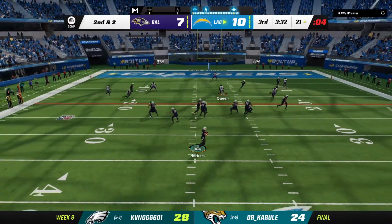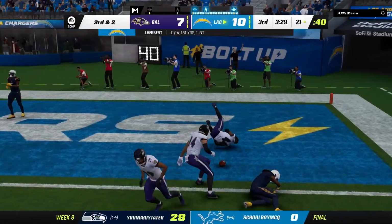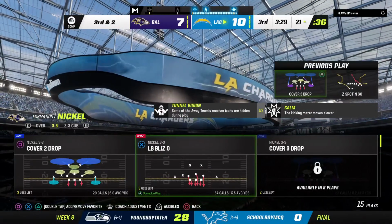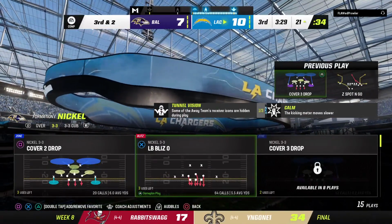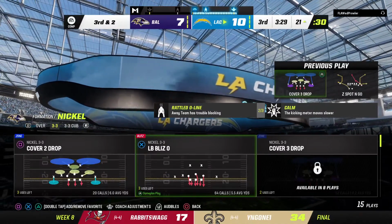Throwing again on second down. Herbert. And his throw here's incomplete. We know it's not an easy job to go out and catch passes when people are trying to tackle you and knock the ball away. But the bottom line is, that's a pass he's got to have and a pass he should have caught.